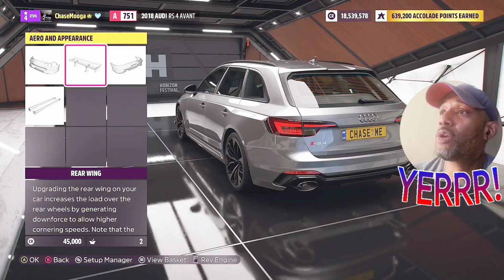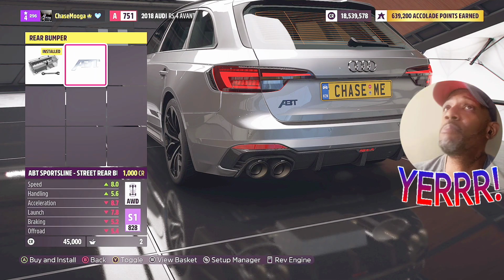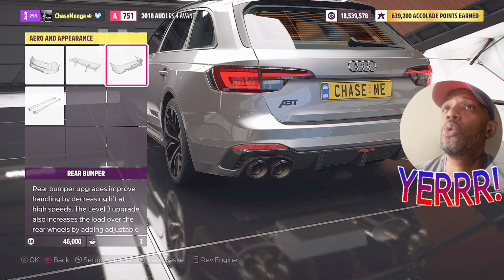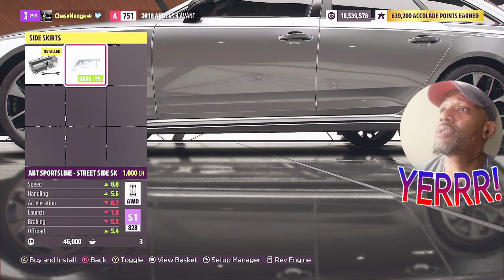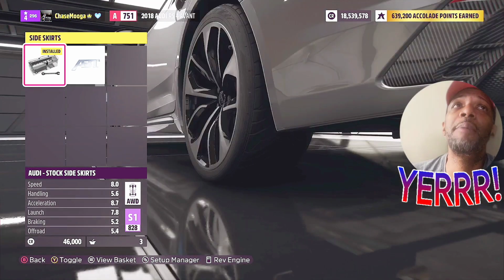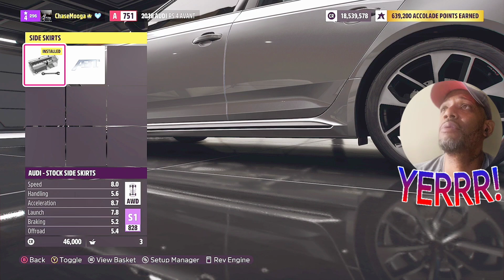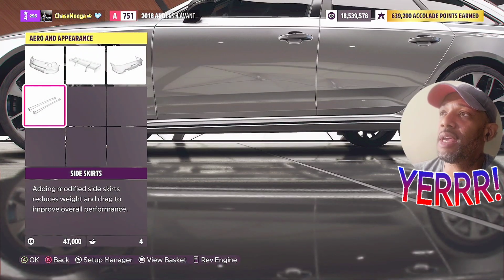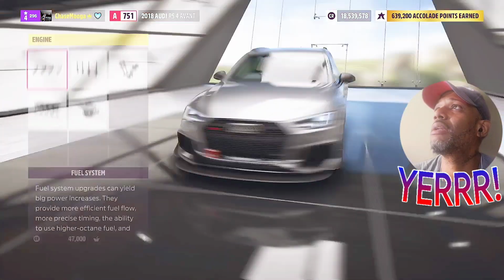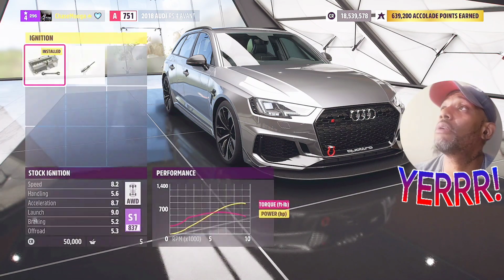We're going to throw some foils in the front, and if this is a bumper reduction, ooh, that's nice. Skirts. I mean, mud flaps, that's what it is. I don't see any huge difference here, but I do see a boost in speed and handling, so I might take it. Okay, so we go for the tire, engine.